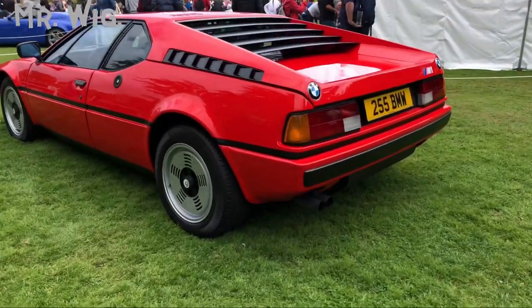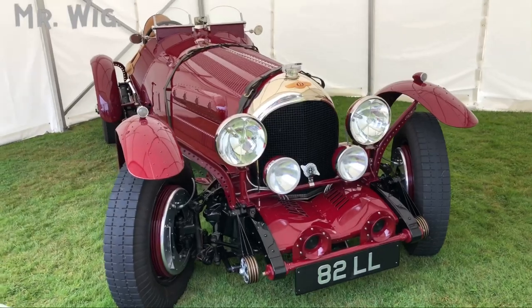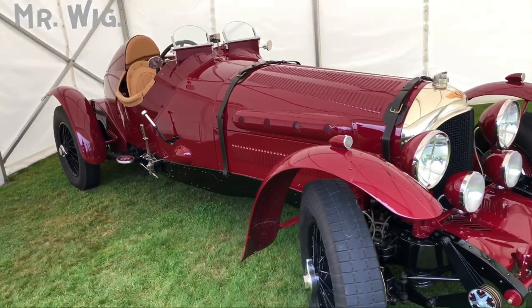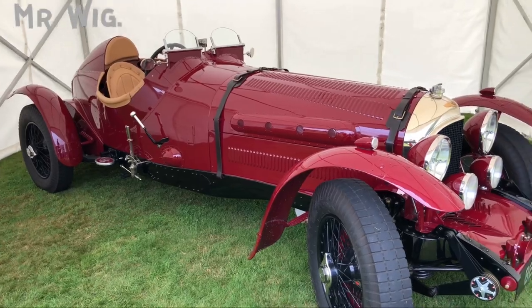That beautiful car. Look at this Bentley, guys. This is awesome, beautiful, immaculate. 10 out of 10 for this classic car, beautiful. My goodness, it's 5 meters long. This is stunning. Can I have one, please?